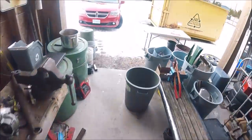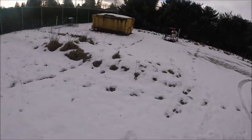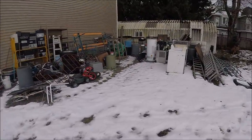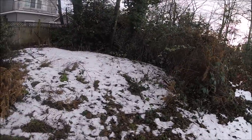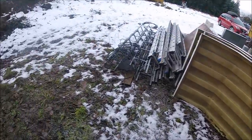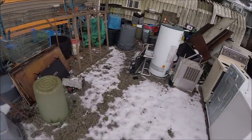So I'm not sure what's going on here. This looks like some, look like footprints too, but look like little animal tracks. Tracks in all directions. Nothing missing, but if the cat's around. There's lots of tracks here in all directions.